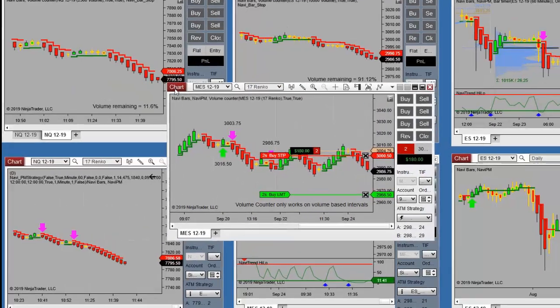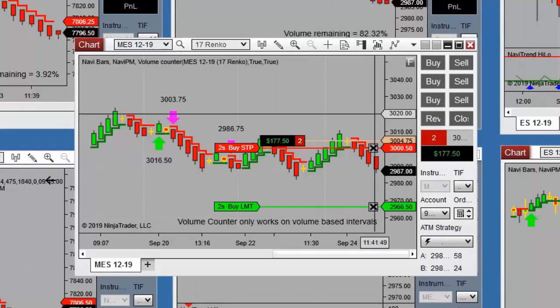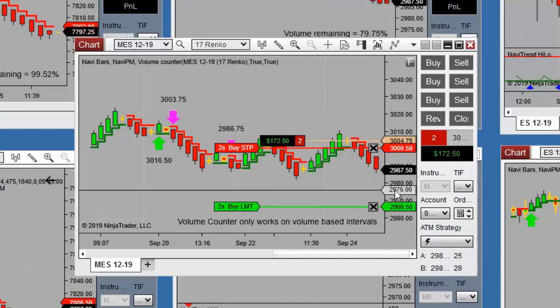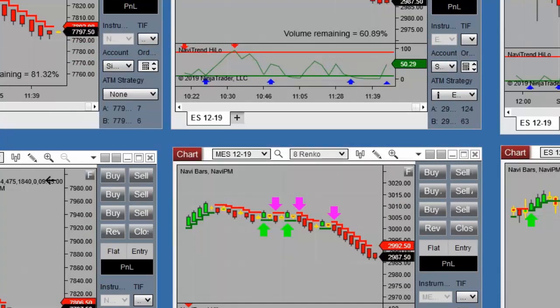All right, so here's an example of a live trade entered at 3004.75 short. And right now we're at 2987.50 just on 2 contracts. You don't have to trade just 1 or 2 contracts. Just trade as many as you want, providing you're not overextending yourself from a risk standpoint.